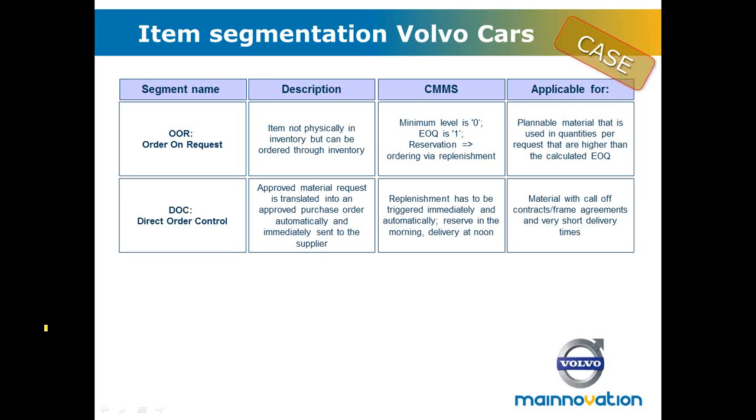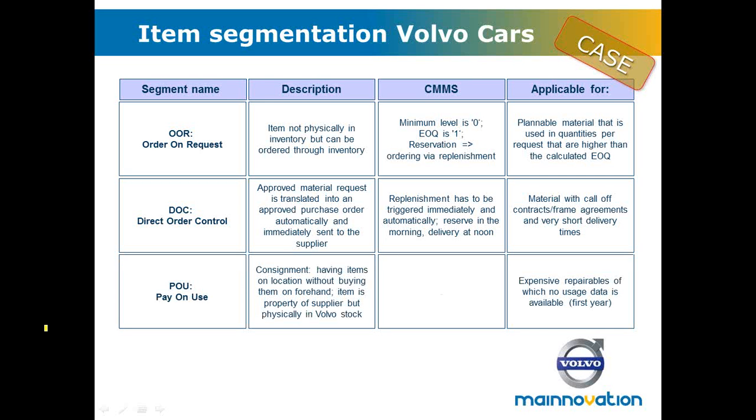Direct order control. If there is material with call-off contracts and frame agreements and very short delivery times, each material request is automatically translated into an approved purchase order and sent automatically to the supplier. So they adjusted their CMMS system to arrange this. Very, very efficient and also effective. Then there's the pay on use. If we have expensive repairables, there's no usage data available. It's the first year, for example, that we have them built in our equipment. Then they use consignment stock, so having items on location, but they only buy them when the spare is used. It's not the physical Volvo stock. And if this all does not work, then they stock the item.